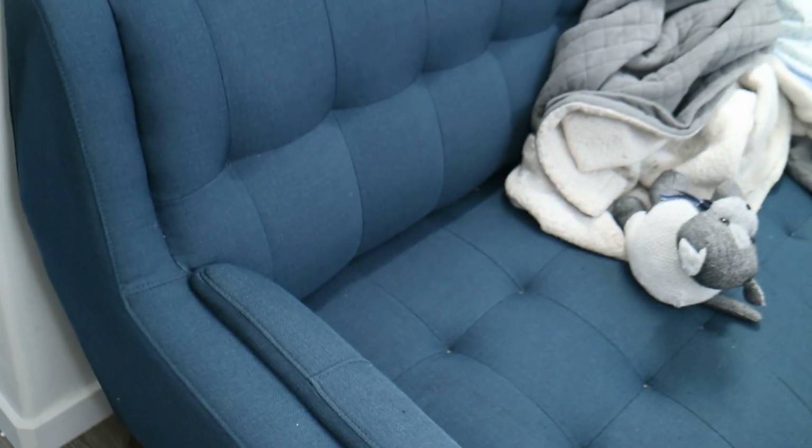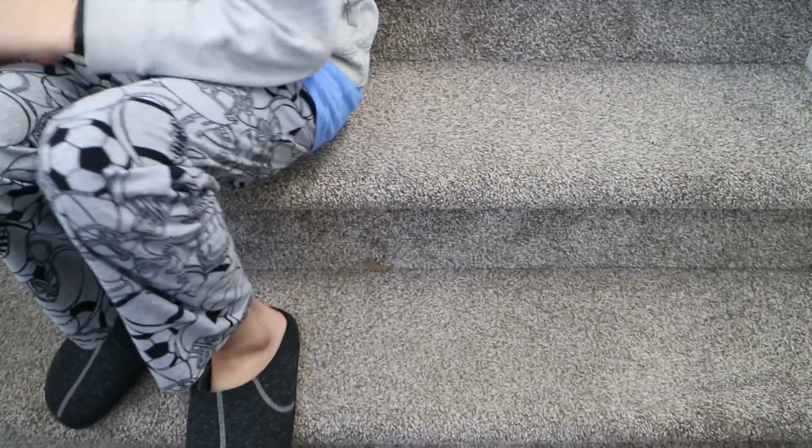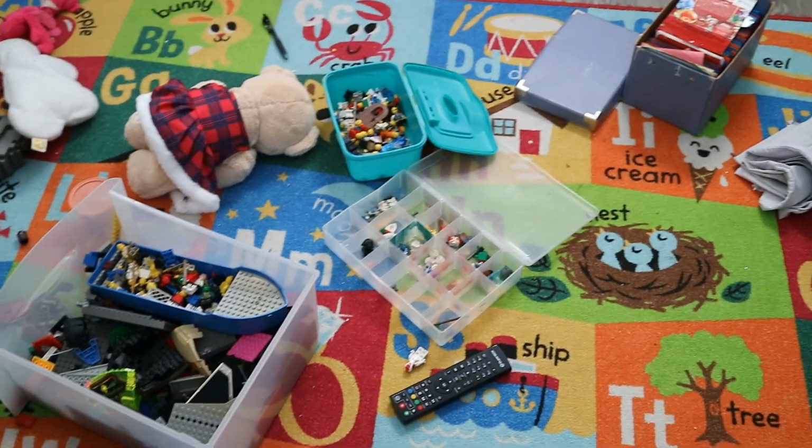Let me show you a couple other places though. Like I said, this is not primarily where we're sitting and doing school. This just houses a lot of our school stuff. Ideally, I would like to get a rug here, and maybe we would bring more school stuff in this area, but I like that school is happening all over the house. It happens here on the couch, sometimes here on the stairs, here on the rug, and sometimes even in the office. So one of my favorite things about homeschooling is that it can happen anywhere.